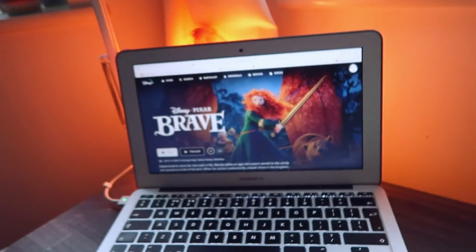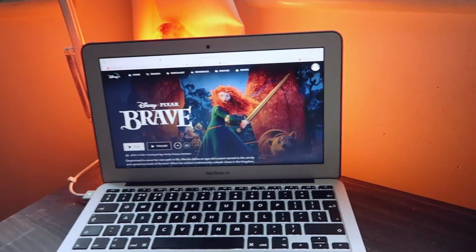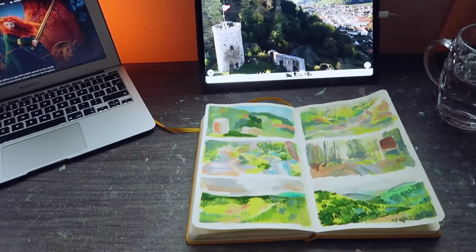And I've got the laptop over here. I think I'm going to watch Brave. Haven't seen it since it first came out, so that should be fun. And just have a nice little sketchy sketch.